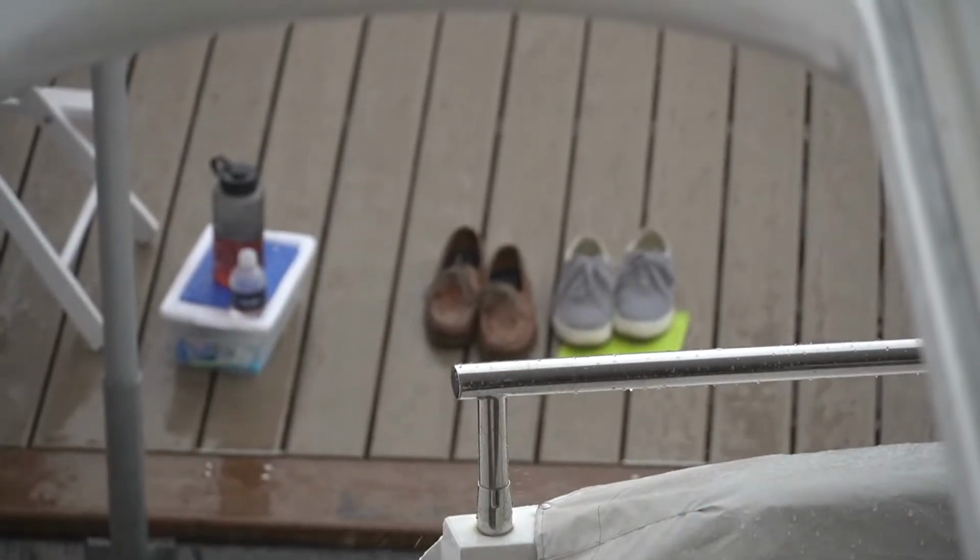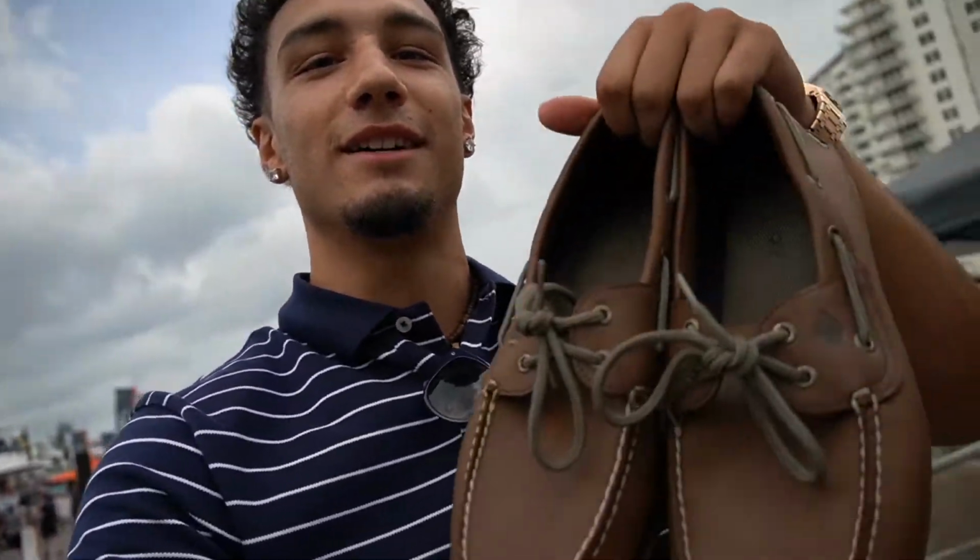All right, and now that it's raining, our shoes are soaking wet, so wish us luck. So that was pretty cool. We got to tour a 76-foot boat. Obviously not the biggest here, but still really cool to go on, a bunch of rooms and everything. And while we were on the boat, it was pouring, so now our shoes are completely soaked, so we have to walk back barefoot now, so wish us luck.